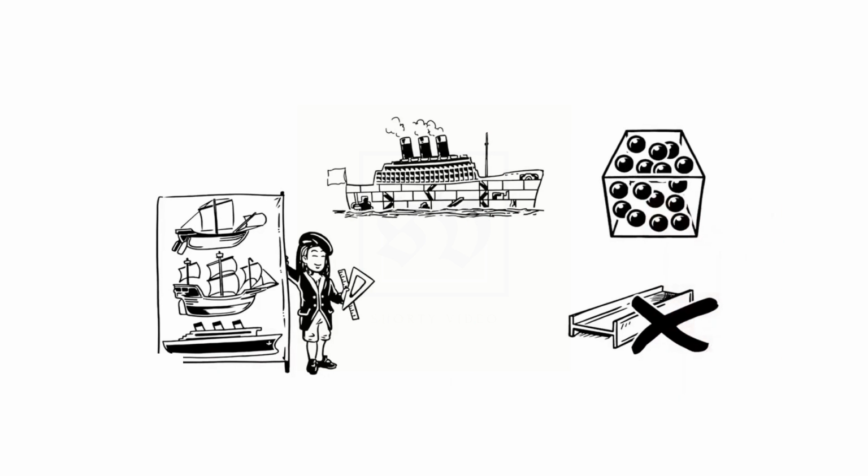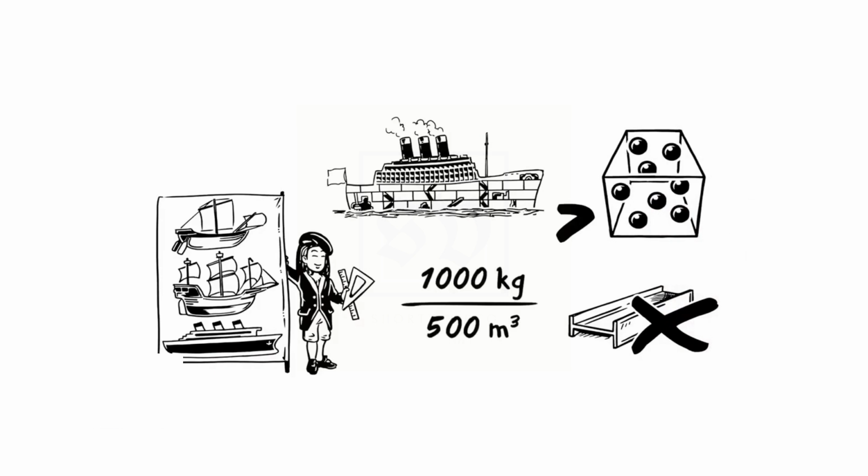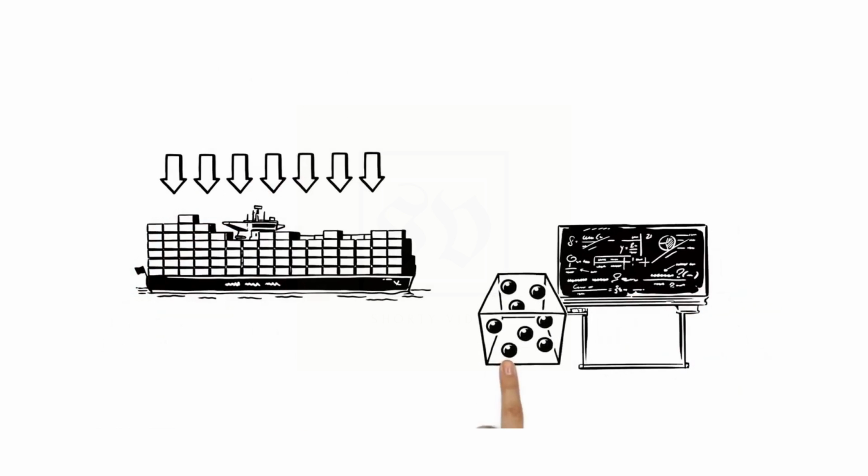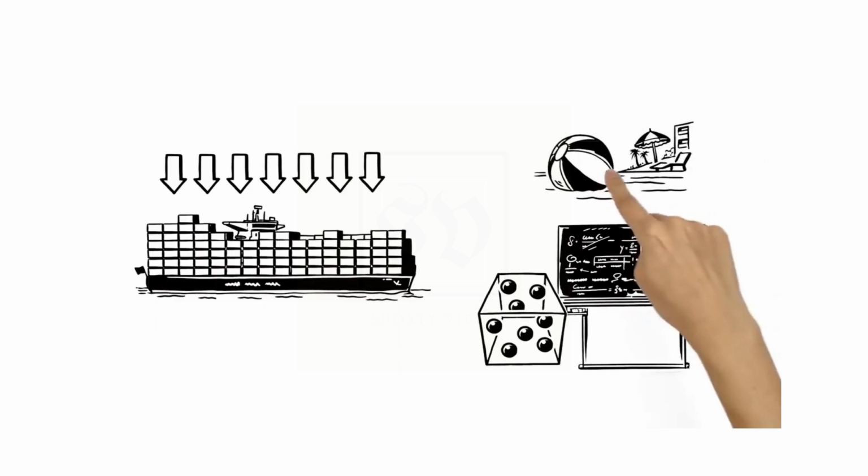As the density of the ship is less than water, we can calculate density by dividing the ship's mass by its volume. And as long as the ship's density isn't greater than the water, the ship can be huge. Now, really huge, as long as its weight is spread over a big enough area. It's just a case of using maths to work out the density of a ship and to predict its buoyancy.